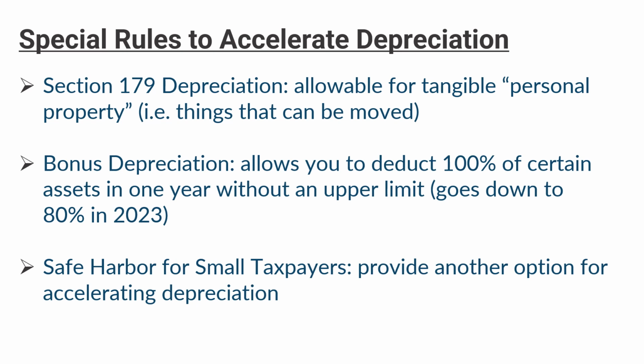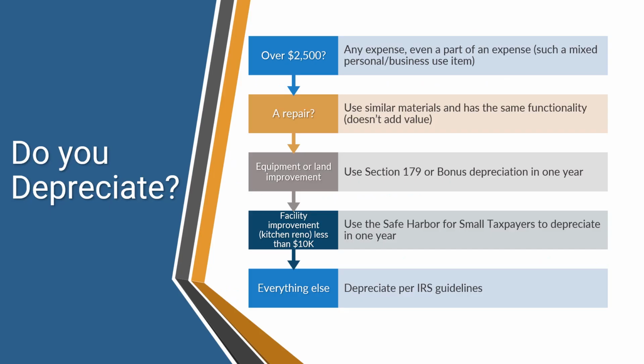With all 3 of these rules, it is important to note state limitations can vary, so depreciation, as described above, may only apply to your federal tax return. Do you depreciate? Let's run through it step by step. Your software tax preparer will do this, but it can help to know how it works so you aren't surprised.